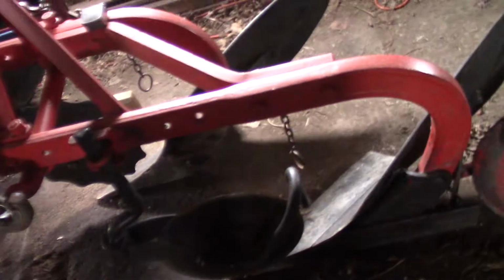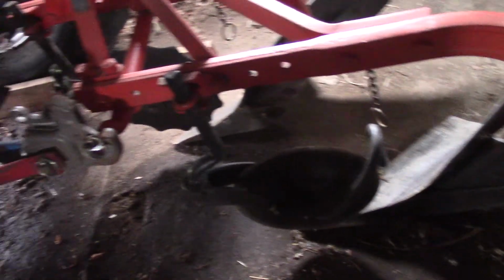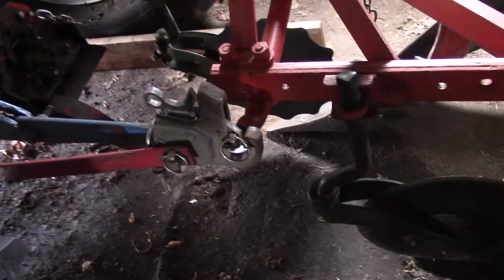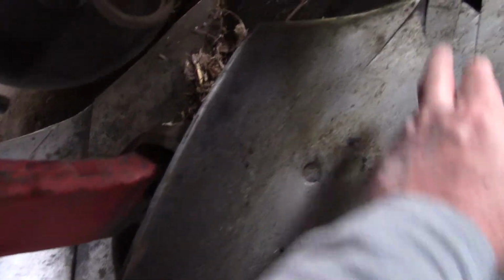But this is my old two-bottom plow. It's a 14-inch plow. Like I said, it's not much. The landslide on the front bottom is broke. The edge of my moldboard on the front bottom is chipped. Now if I'd had a shin on this, all I'd have to do is take that shin off and replace the shin. As it is now, if I wanted to fix this, I'll have to replace the whole moldboard. That's more expensive. That's why they went to the shins. But I bought the thing this way. I didn't do it.